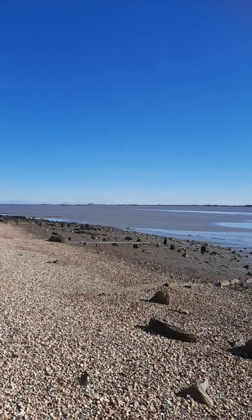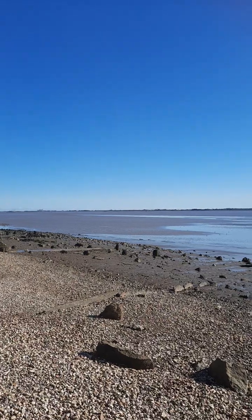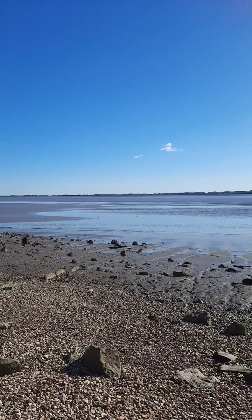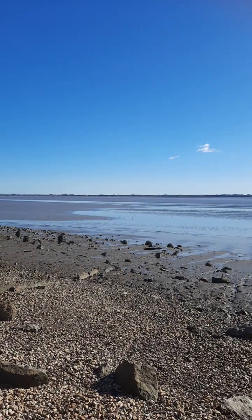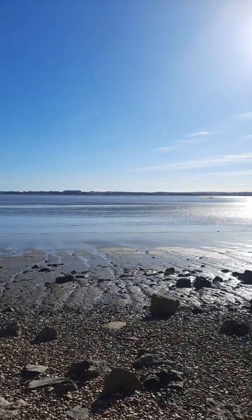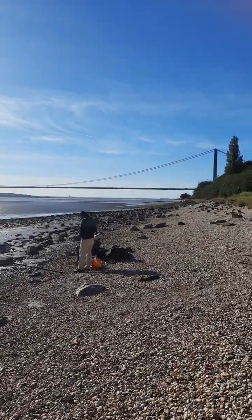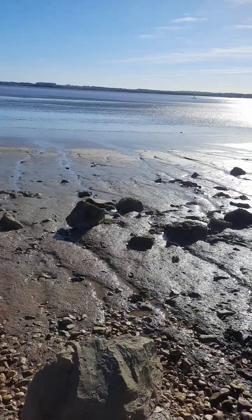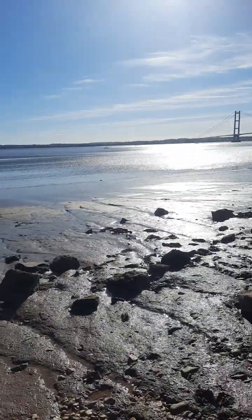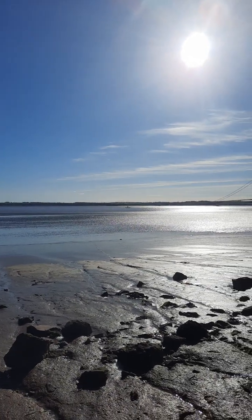Friends, today it's a sunny day in the UK in the city of Hull, and today I'm here at the magnificent Humber River. So beautiful, and this is the view of the entire Humber Bridge. Far, far away there is a boat in the waters.